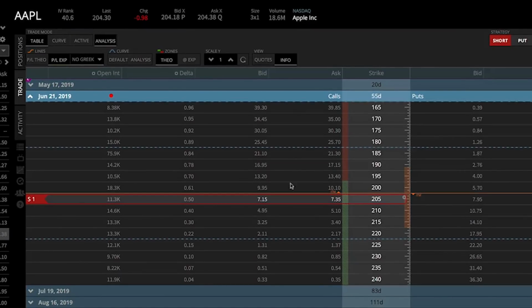So in this scenario, since Apple only has to increase about 70 cents before it's above my call's strike price, I will collect the most amount of premium for selling this call option, but I also have the highest likelihood of having to sell my Apple stock at expiration because there's a very high likelihood that Apple could be above $205 at expiration in 55 days.